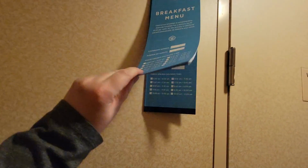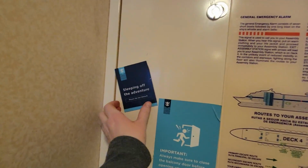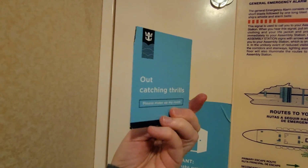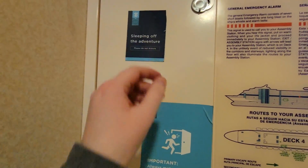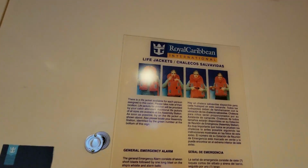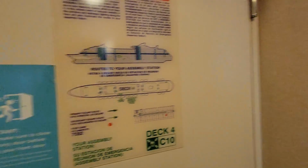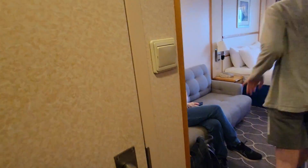You can get room service breakfast. They have the cards hanging here. And there is one of the magnets on the door that you can put out so they know when they can make up your room. There's a little peephole with a peephole cover. Here's your safety information. I'm wondering what this is. It's for the doorknob. Oh, so the doorknob can go in there. Okay, cool. And then this is the bathroom.